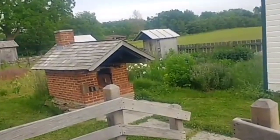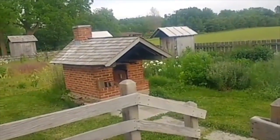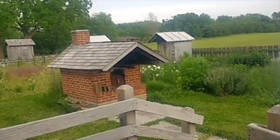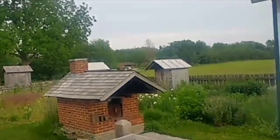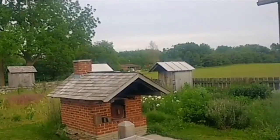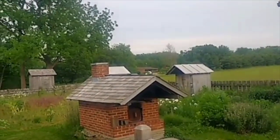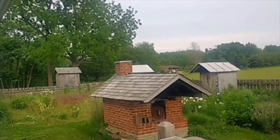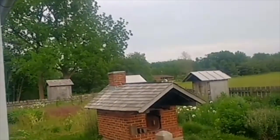Off to the left here is an outside bake oven that would have been used in the summer in order to not heat up the house. In the background, the building to the right is a drying shed. Behind that, you can just see the roof from here, is the smokehouse. And then off to the left there is the outhouse. The Swiss called it their Hüsli.